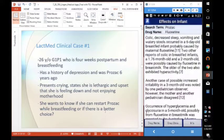A tab on the effect on the infant. Again, colic, decreased sleep, and vomiting have been reported. In a couple of the cases, there was an occurrence of hyperglycemia in one 5-month-old.